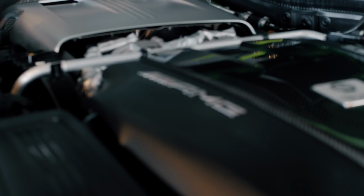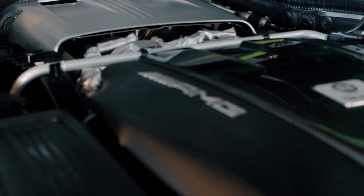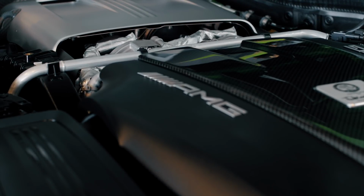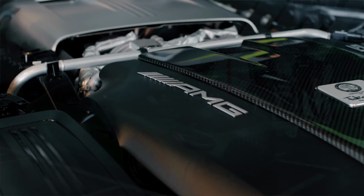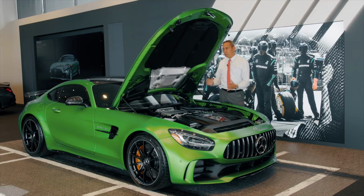So this engine is placed basically right here, behind the front axle, and because of the dry sump lubrication, you can drop it almost all the way to the ground, so you can improve the balance between the front and rear of the car. I'm going to go a little bit later into the turbos of this car.